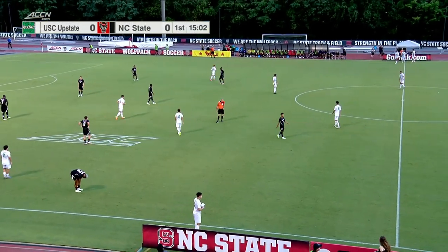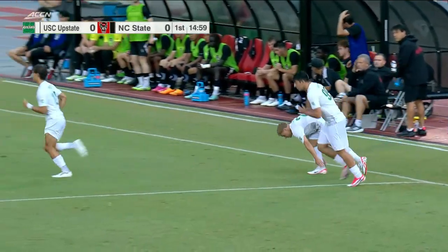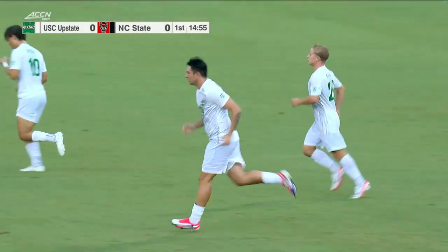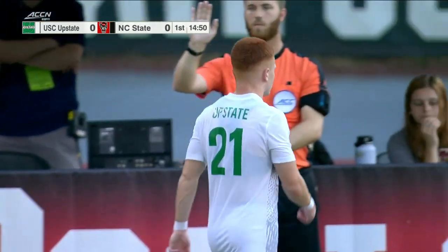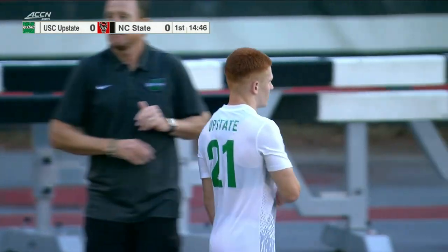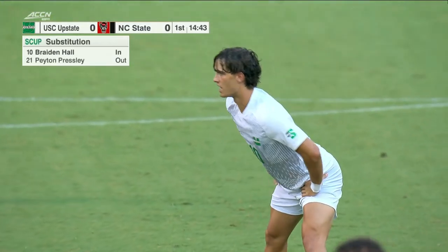It's time for the Spartans to send in a few substitutions. Coach Halkett will send in a trio. It'll be Luke Marin, it'll be Braden Hall, and also Jenin Sirmagic making his way onto the field for the first time.